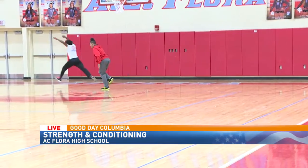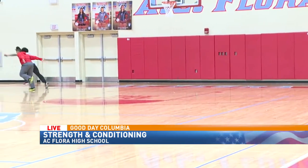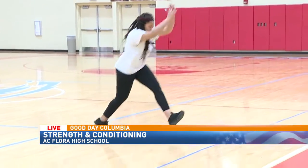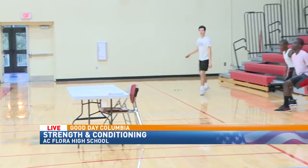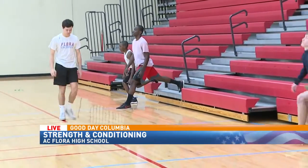So some athletes, one leg may be stronger than the other, and we want to try and balance out that asymmetry. Some athletes may have a poor movement technique. Some athletes may have a weak core, and so through our assessments, we can determine that, and then they'll go through an injury reduction program before we start our workout every day.